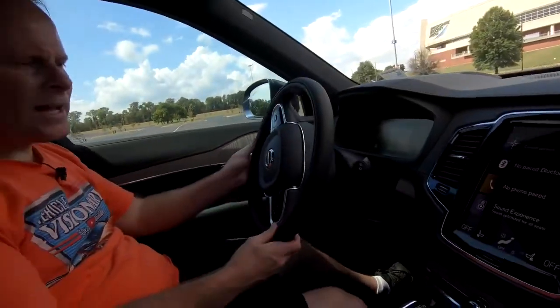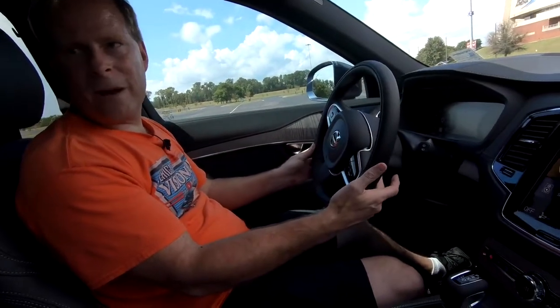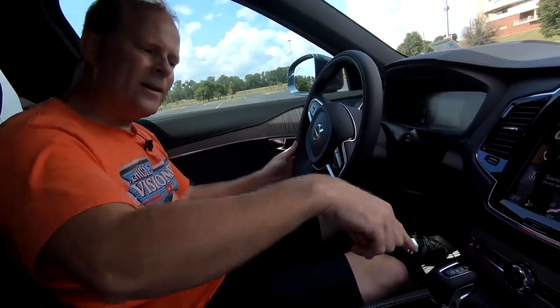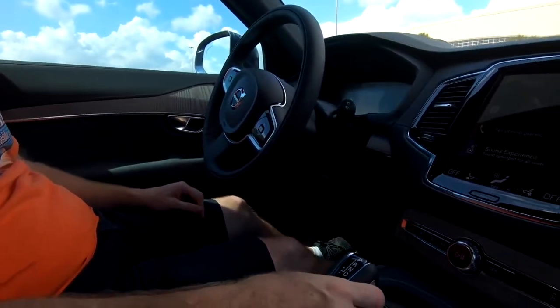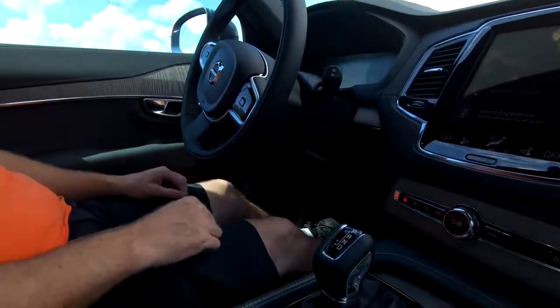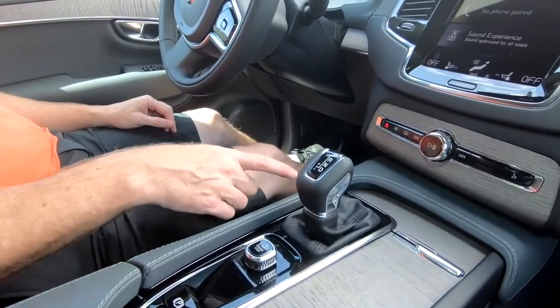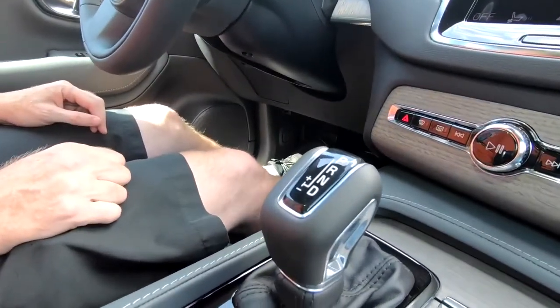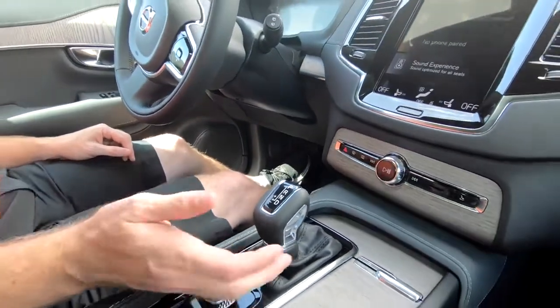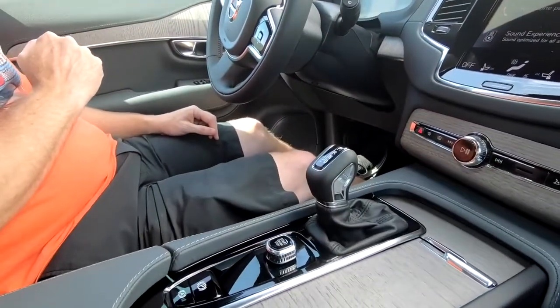Now, one thing you will not see here, there's no shifter paddles on the steering wheel. So we'll get Carrie to look down here at the shifter. You've got what I almost call an old school shifter, because it's not anything push button or anything like that. But as you can see by the diagram on the top, of course, you've got park, reverse, neutral, and drive. But if you are feeling a little sporty or maybe spirited, you just bump that over right there.